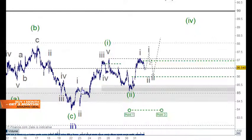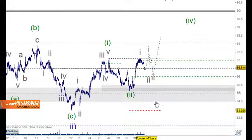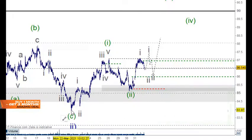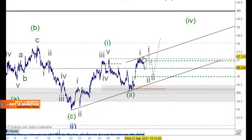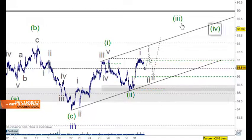We should be safe at that point. Very typical of a wave 3 to break out of the channel, so that's the reason I put it there. So if it breaks out of the channel, then we'll know that we're on the right track at that point, you know.